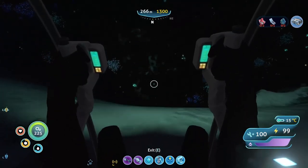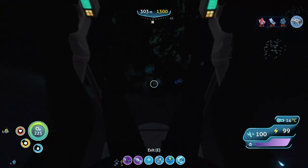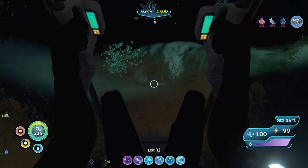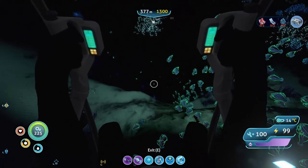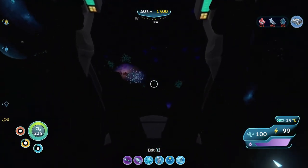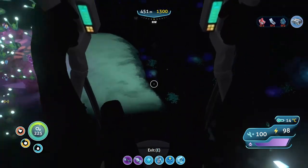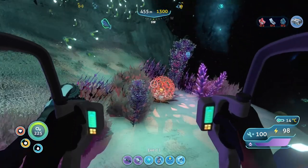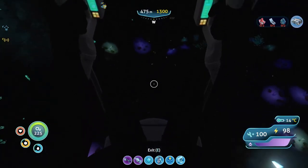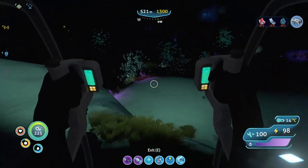We can go down as deep as 1,300 meters. I think it's gonna be fine. I don't... Well, I said the same thing about a Cyclops, but look where we are right now, okay? Yeah. Perfect.